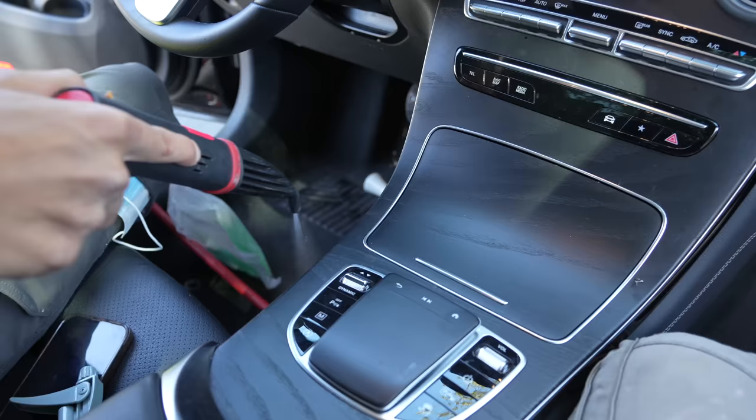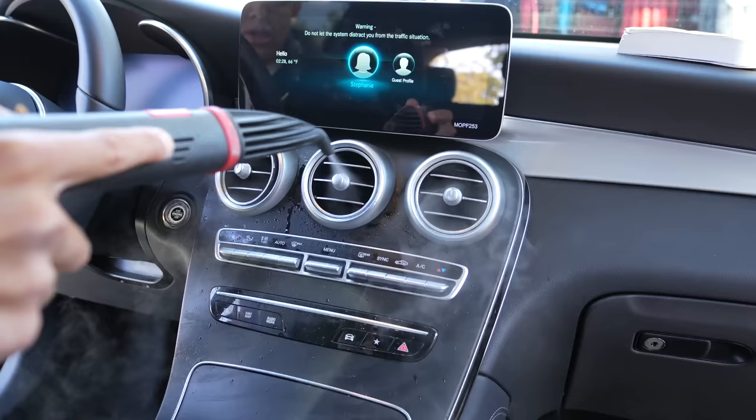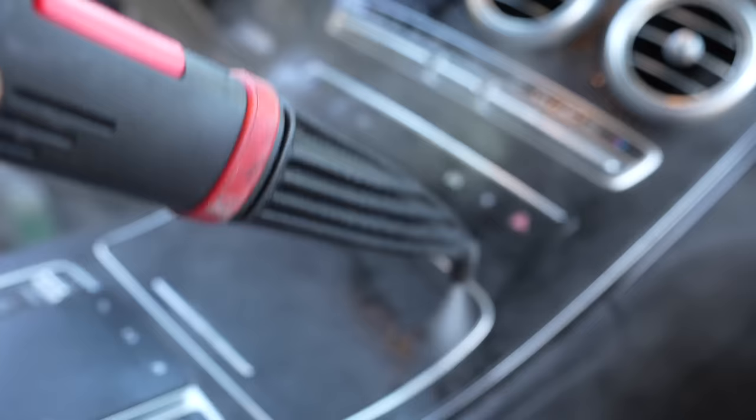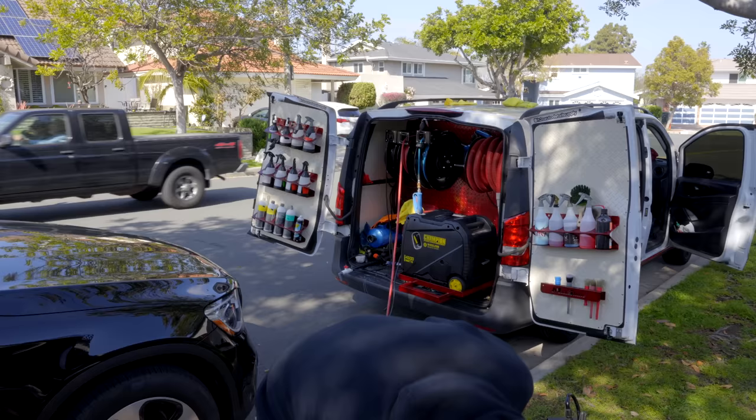And like I said, that steamer really just allows you to move through everything a lot faster and a lot smoother than you would sitting there with a detail brush and an interior cleaner all day long, as well as having to deal with the excess soap in the cracks and everything like that. So that's why you guys also see my Tornador still out. I was using this to help not only blow out the carpets, but also blow out any loose water.